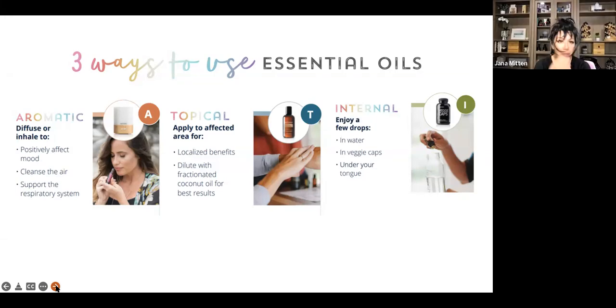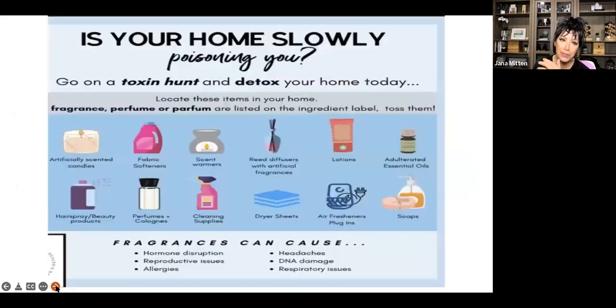Right. And it's so empowering to know that you have these tools in your toolbox to help support your health. It is a total game changer. I know some people hate that word, it's overused, but I can't think of another word to better describe it.